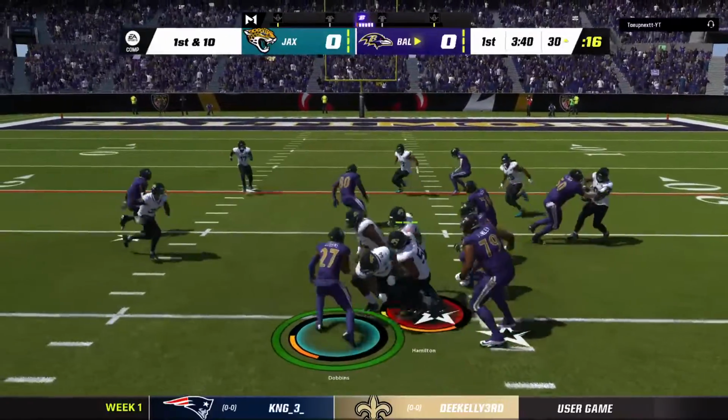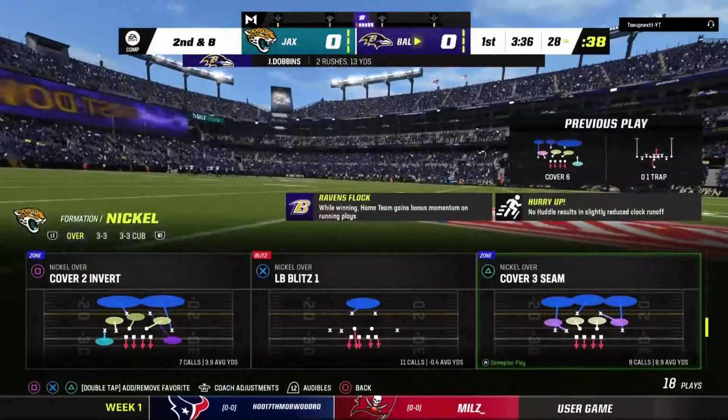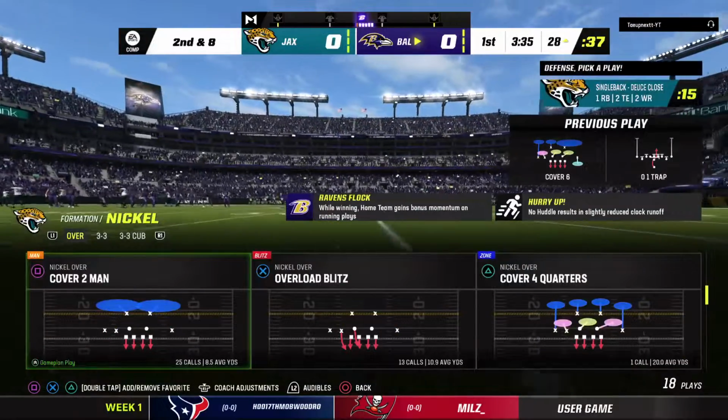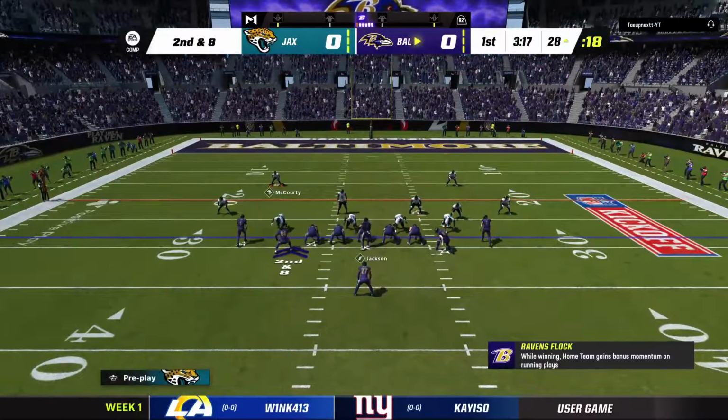And the only thing they don't have so far is points. But the way that they're moving the ball now, that shouldn't take much longer. And they've established a great balance so far. Running, passing, doing what they want on offense.